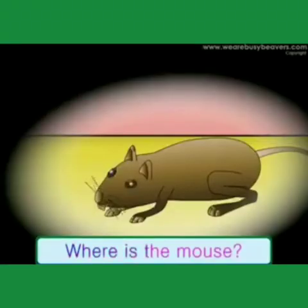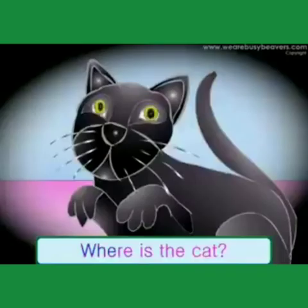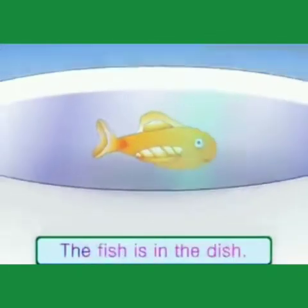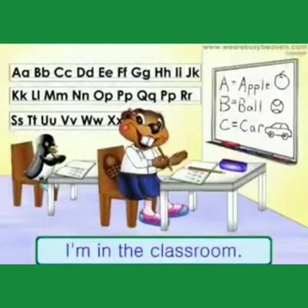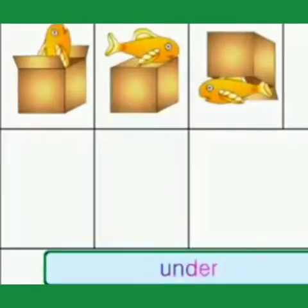1, 2, 3, 4. Where is the mouse? The mouse is in the house. Where is the cat? The cat is in the hat. Where is the fish? The fish is in the dish. Where are you? I'm in the classroom. In, on, under.